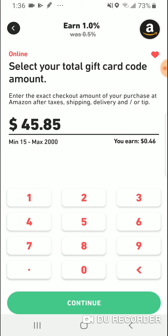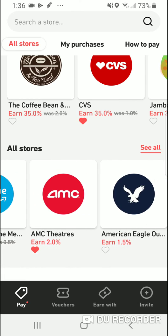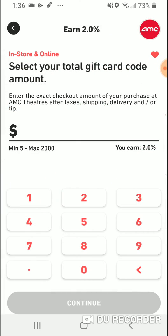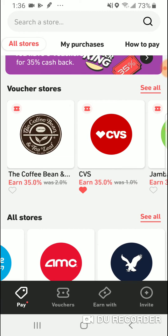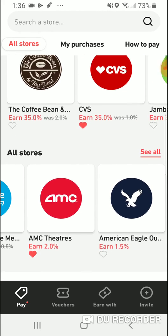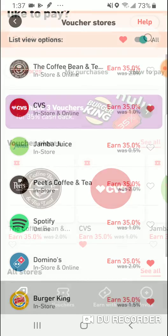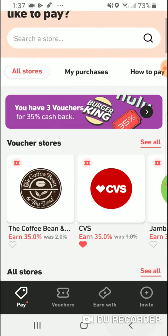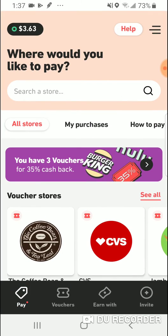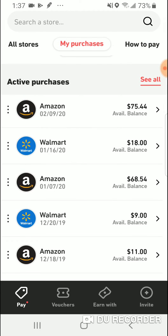Okay, so I use this for my online transactions mainly because it's very easy to use. The best way to use this app is online. Anything you buy online is very easy to do. Now, we get into a store like Walmart. They use this at Walmart as well. Let's see all. So Burger King, Buffalo Wild Wings, Hulu. You can use this in a lot of places, but one place I do use this is, as you see here, Walmart.